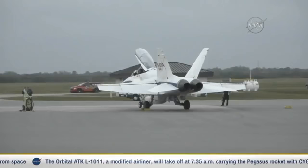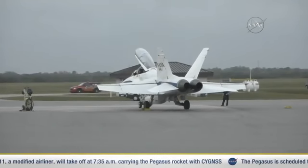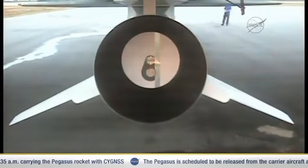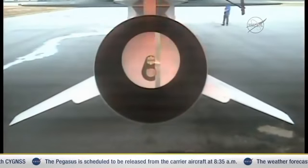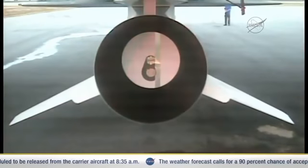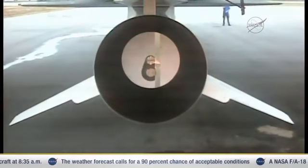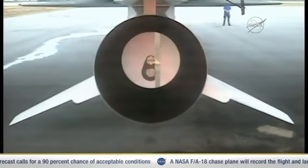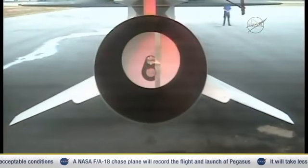She has done numerous Pegasus flights in the past. So this will include the video while the L-1011 is in the pre-launch pattern, and then capturing the deployment and the initial minutes of the Pegasus flight. This is the aft of the Pegasus rocket that we're seeing here from a camera on board attached to the chase plane, and we'll be able to see live video of the fin sweep, which occurs in the last 90 seconds as the preparations are completed to drop the Pegasus.